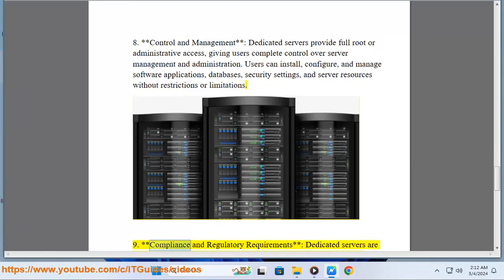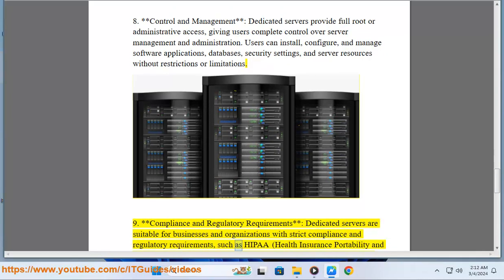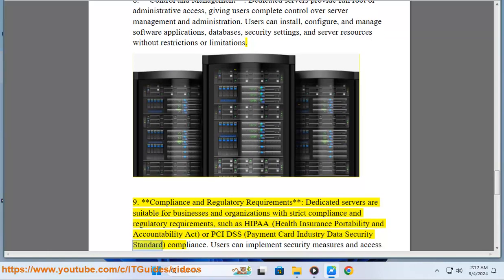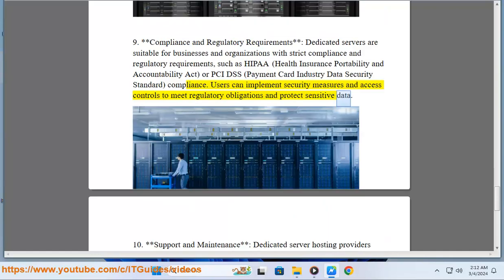9. Compliance and regulatory requirements. Dedicated servers are suitable for businesses and organizations with strict compliance and regulatory requirements, such as HIPAA (Health Insurance Portability and Accountability Act) or PCI-DSS (Payment Card Industry Data Security Standard) compliance. Users can implement security measures and access controls to meet regulatory obligations and protect sensitive data.